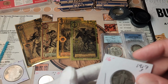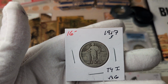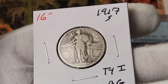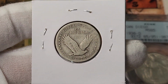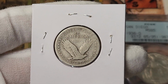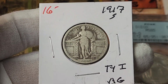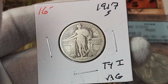Next up, we have a 1917S, and that is what I paid for it, $16. 1917S Type 1, and the dealer rated this about good. I think it's a little nicer than that. I would think it's closer to a G4. You basically have a full rim on the back, except at like K1 and K2. So I would put this more at a 4 than a good grade than an AG grade. So that would put this coin closer to $40 in value than $16. So that's why I picked it up.